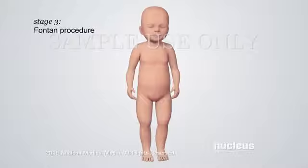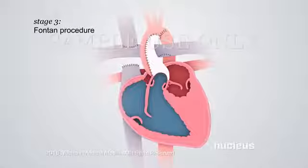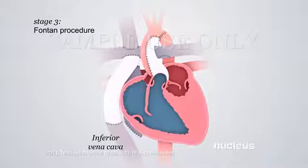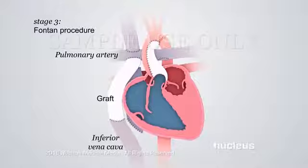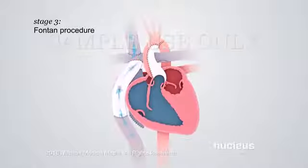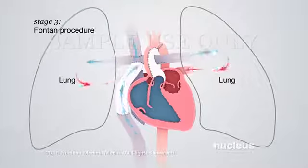The Stage 3 operation, called the Fontan procedure, is performed when the baby is 18 months to 3 years old. The surgeon will disconnect the inferior vena cava from the heart and reconnect it to the right pulmonary artery with graft tubing. This connection allows oxygen-poor blood from the lower body to go directly to the lungs to pick up oxygen.